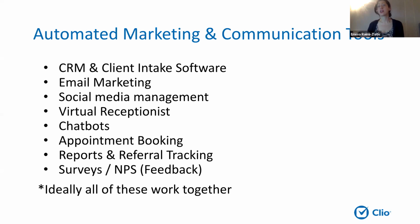Maybe you think you want a tool that plugs in with many others, right? For instance, Clio Manage, our case management software, which I suggest every firm have as some sort of online billing and timekeeping tool, plugs in with, for instance, Birdeye. So if you use Birdeye, you want to make sure it works with something else. Same with virtual receptionist services. Clio Grow, our client intake software, plugs into your virtual receptionist so that you get those notifications.